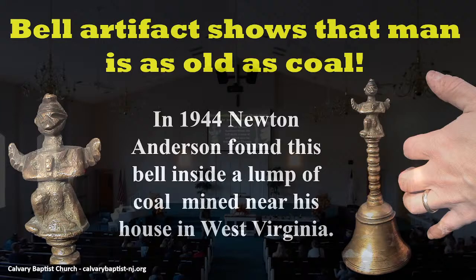Now, the evolutionists will tell you that this coal is 290 million years old from a time they call the Carboniferous, before even the dinosaurs. Now, what on earth is a bell doing in coal that's supposed to be millions of years before man even evolved?